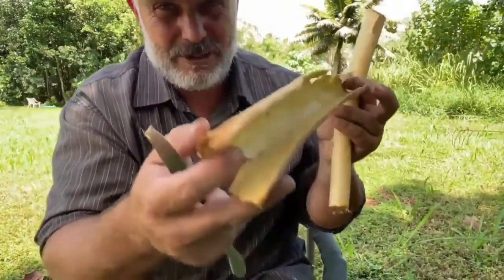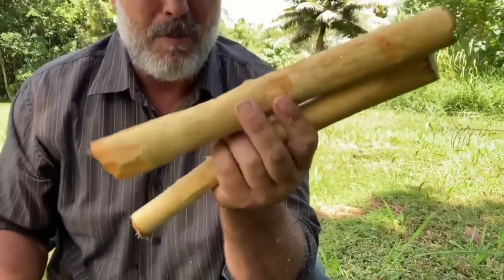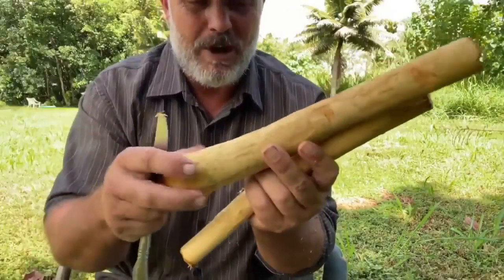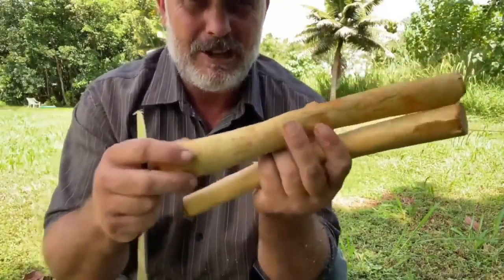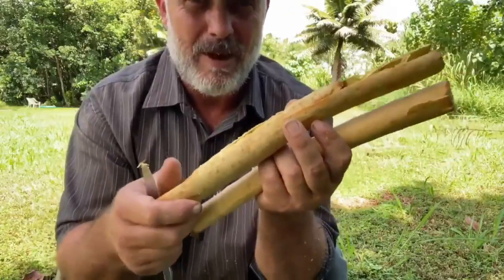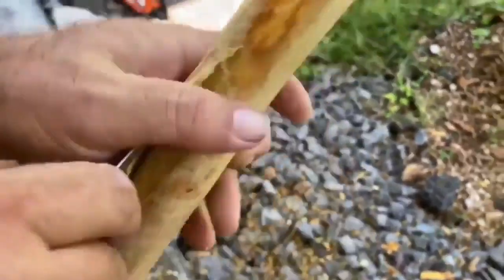As it dries, it'll turn into the more traditional brown cinnamon color. But we're gonna harvest a few more of these, and then we're gonna wrap them up and we're gonna set them out to dry. And I'll show you the drying process as well. But before we do that, I'm gonna get a few more made up.